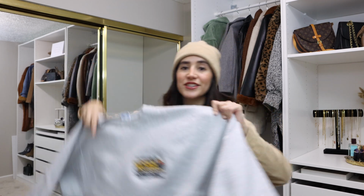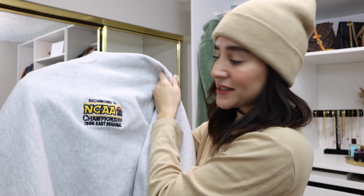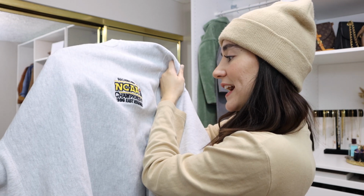Good old vintage sweatshirt. They are my favorite to lounge around the house, and especially now that it's winter, you can layer them on a coat or just basically any jacket. It's from Richmond, Virginia, NCAA, no idea what that means, Championship 1996 East Regional. So this is from 1996. How cool. And it's also a Champion sweatshirt.